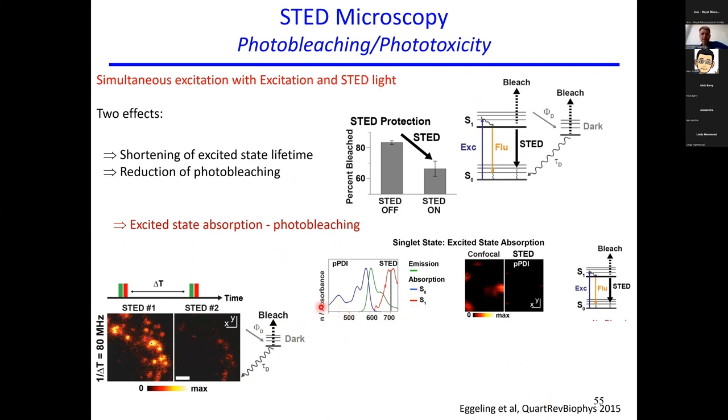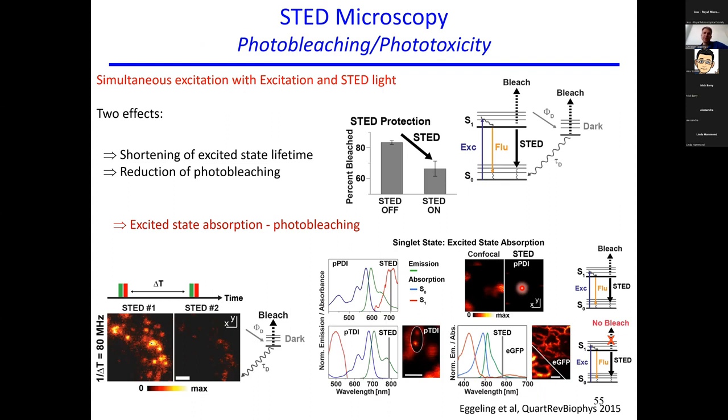This is a dye, and this is the spectrum. Blue, excitation. Green, fluorescence emission. And red is the excited state absorption spectrum. And this is a dye where the STED laser is directly in the absorption spectrum of the excited state. You cannot even record STED spectra with this. You photobleach immediately. You take a slightly different dye. It has the excited absorption spectrum here. And with this, you can nicely record the spectrum.